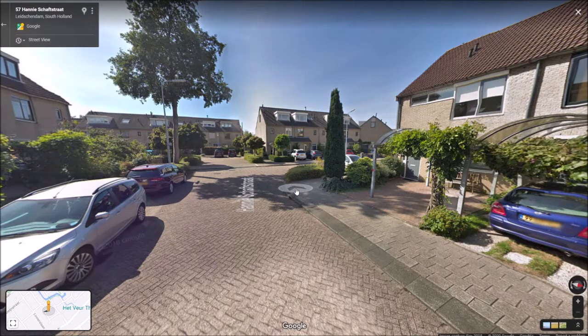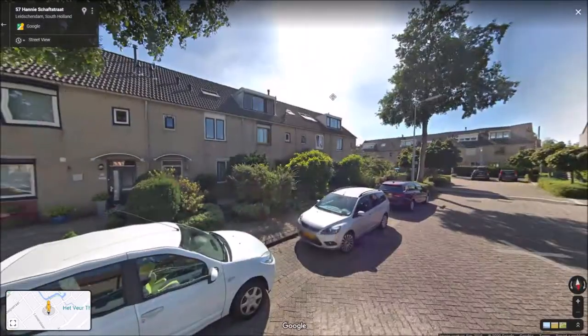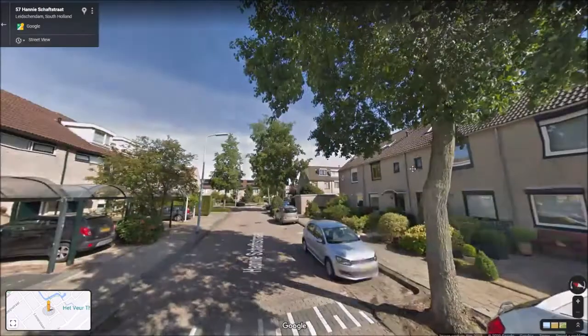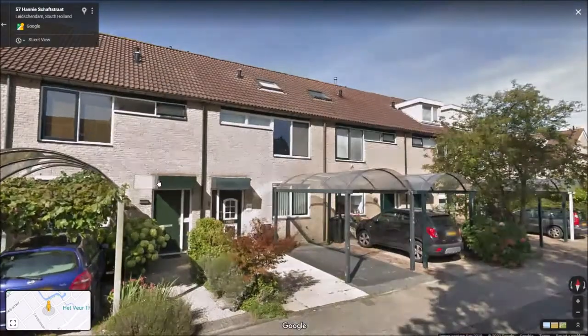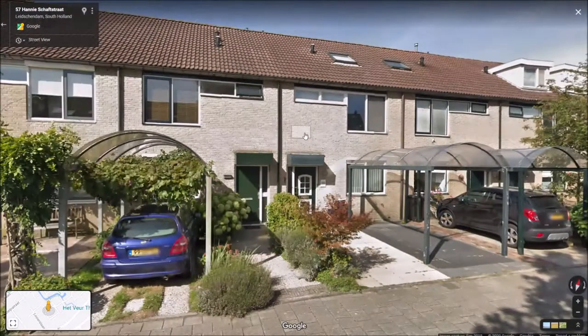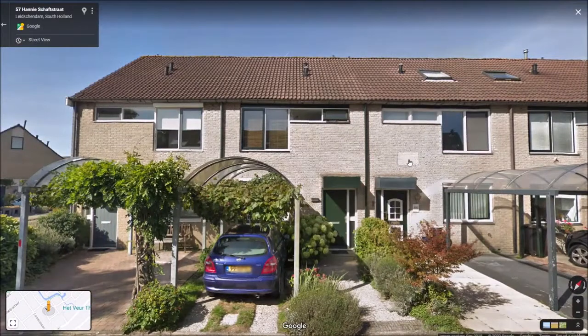Yeah, I think the houses to your left, the outside of them are quite similar to the Scottish location I showed you. But the windows are, I think, the main difference here. Like the different coloured panes and the size as well.